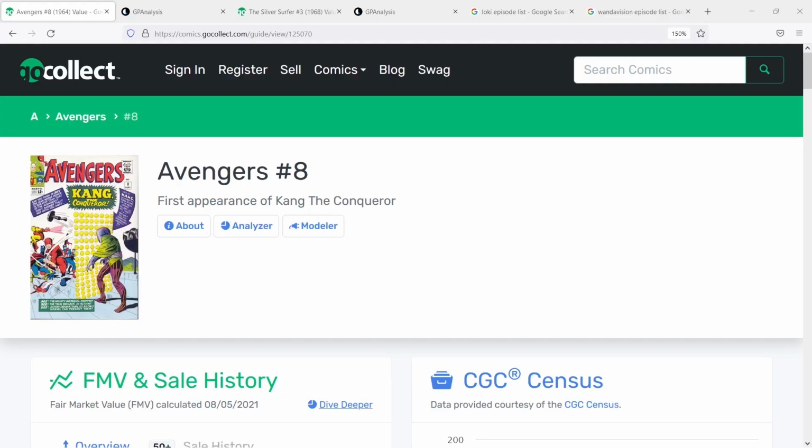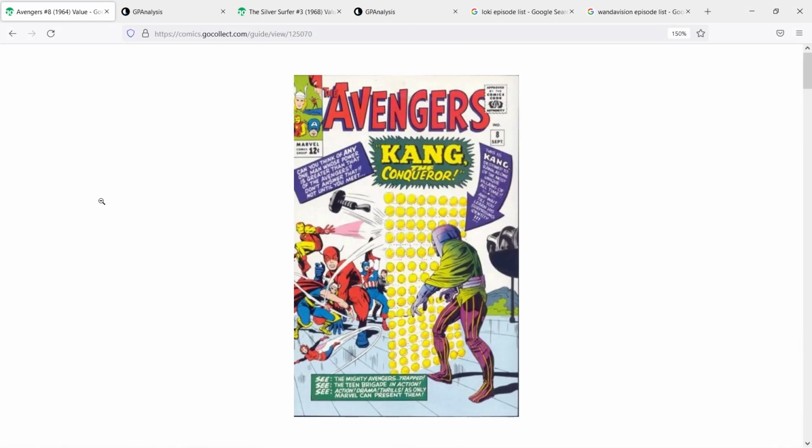I just want to give you guys a quick viewpoint of what we see here. The first book I want to talk about is Avengers #8. Of course, this is the first appearance of Kang the Conqueror. We all know about this book. This one has gotten super, super hot. Jonathan Majors is playing Kang the Conqueror. It's pretty much officially established at this point. We saw him in the Loki show, although they didn't have him as Kang. They had the He Who Remains or the Immortus version.